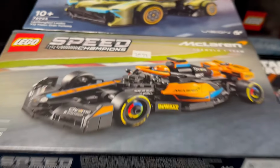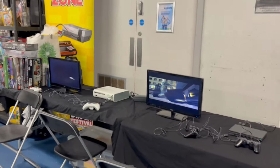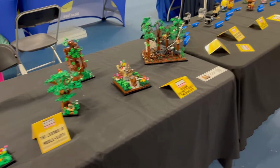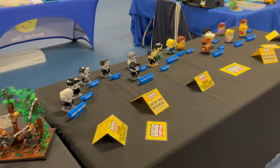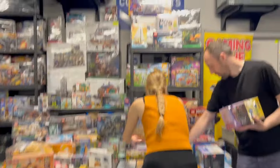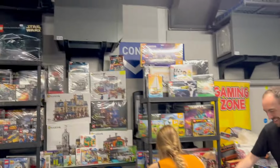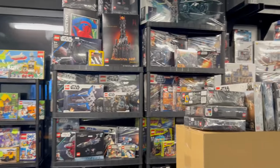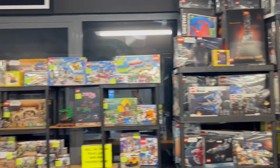RRP pricing. Some gaming setup. Oh, we recognise this as well, don't we? Yes, mum's favourite. It's Forge Bricks. Hey, Forge. Yeah, hey. Do you have the Clarkson Street? No, Parisian Street.